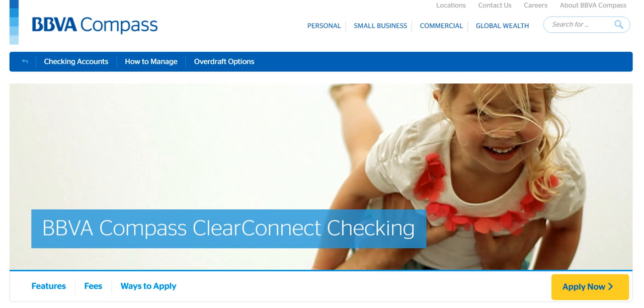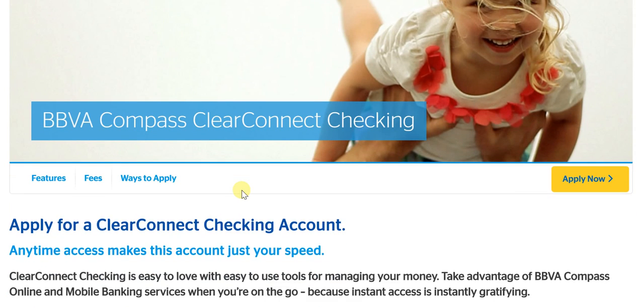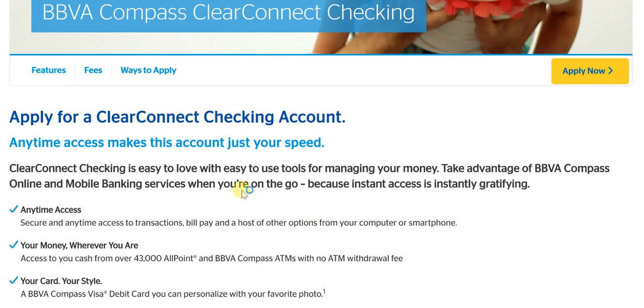In today's video, we are introducing you to BBVA Compass's new ClearConnect Checking Account. This is an account which offers a variety of features which we are very sure will definitely add a lot of value to you, and you yourself will definitely find it very useful. Having said that, this is the entire repository of information as far as this particular ClearConnect checking account is concerned.